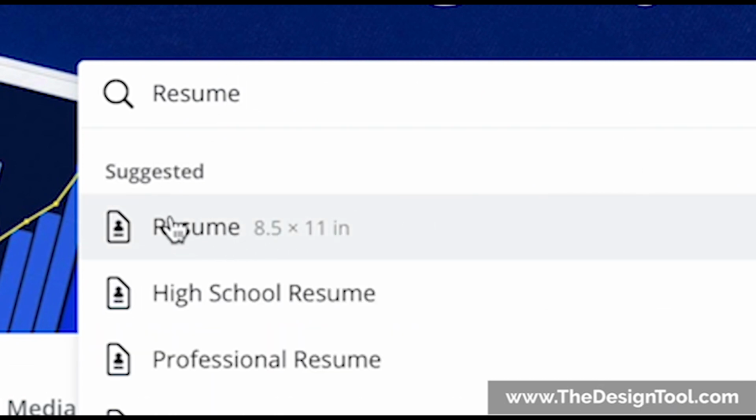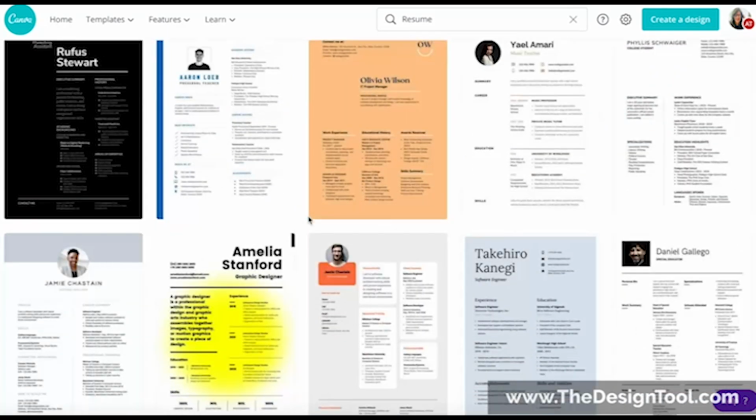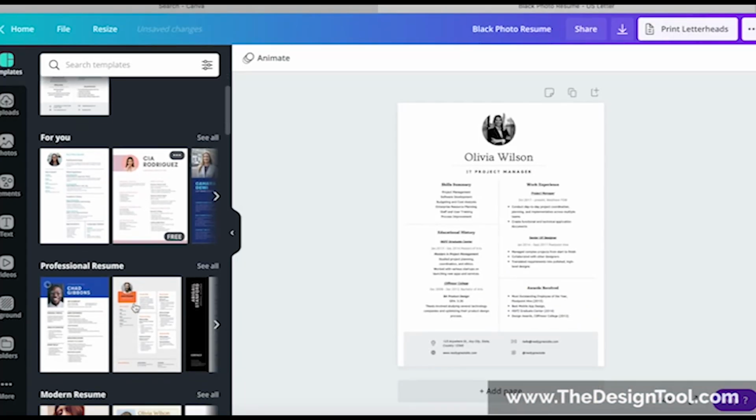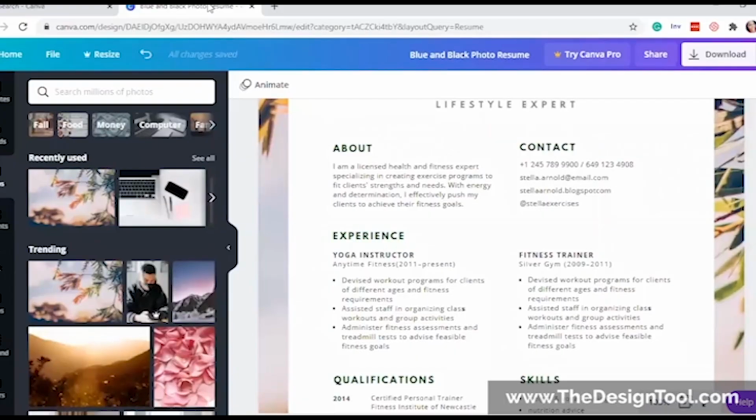Once you type in resume, you're going to be presented with a bunch of options. So scroll through them and choose the one that best suits you. When you've identified the design that you like, customize it to make it more you. Let's take a look at this one.